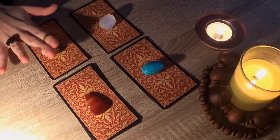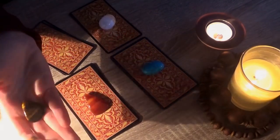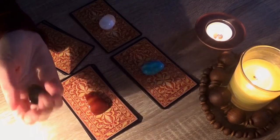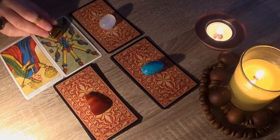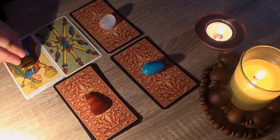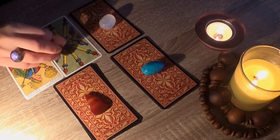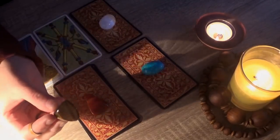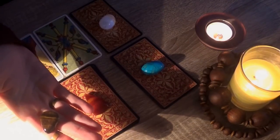So, option 4, number 4, the tiger's eye. The tiger's eye is all about taking the initiative and raising your level of confidence. So let's see how that ties into what we have here for you. Alright, so that's interesting. So what you have learned from this year with the Three of Wands and what you're learning about in the upcoming year with the Queen of Pentacles. You are on a journey to learn how to be a leader to other people. That's why you picked this stone as well. You were intuitively drawn to it because it has this strength, this almost royal strength.